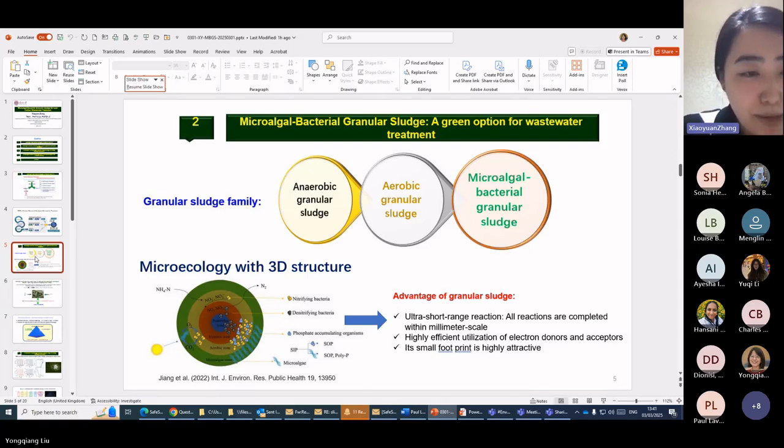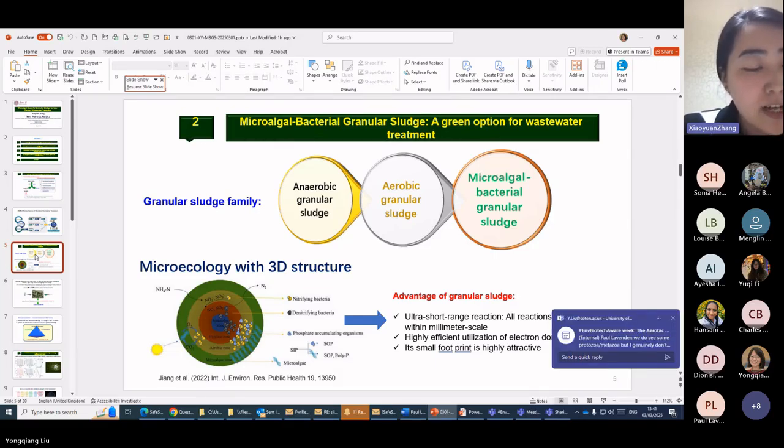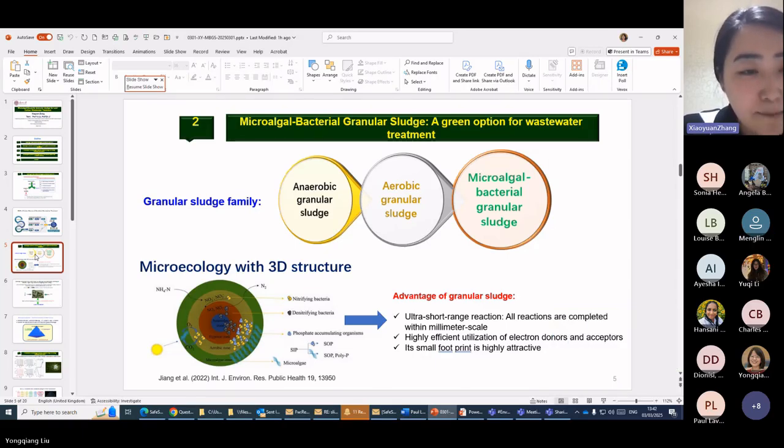As we can see from this image, the 2D macroecology of ABGS enables highly efficient reactions within millimeter-scale distances and highly efficient utilization of electron donors and receptors, making the process energy efficient, and it also has a small footprint. Thus, the algal-bacterial granular sludge process is a green and sustainable solution for low carbon consumption wastewater treatment.